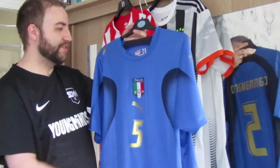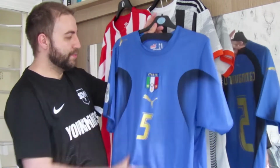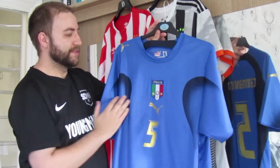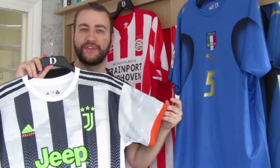But this is the 2006 version for Italy. I must say it's really good quality. I love the design as well, the blue with the navy blue going into the arms. Looks great. And finally for this section we have the special edition Juventus shirt.